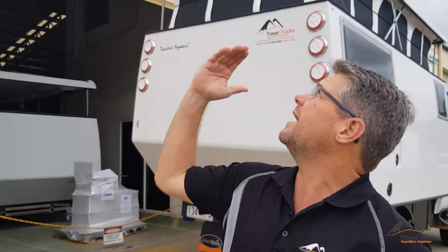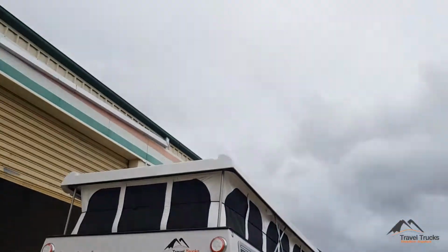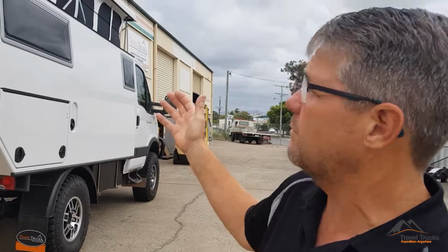We're just going to talk about solar panels today. We've got quite an overcast day on our Scrubmaster. This particular Scrubmaster, we're running 600 watts of glass panels and we're still getting 5 amps of charge on this sort of day, which is awesome.